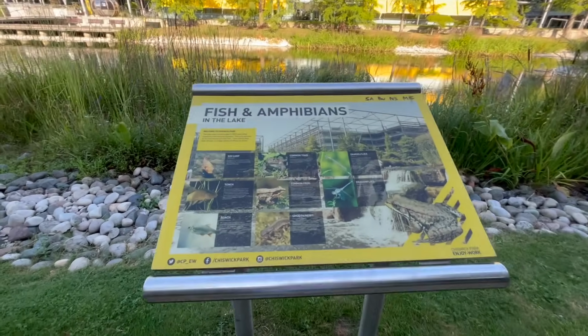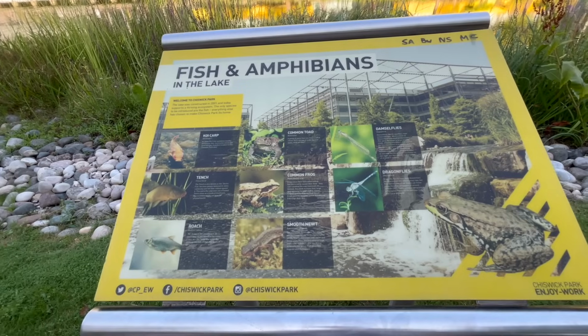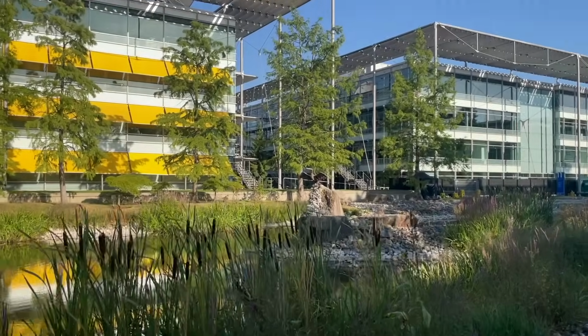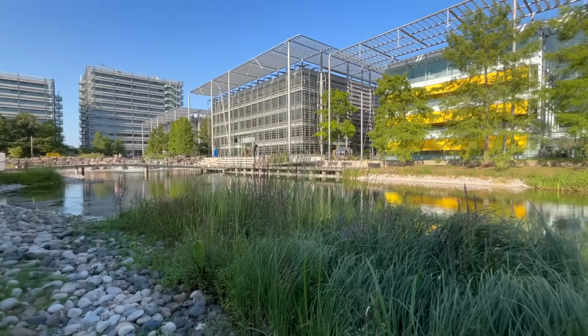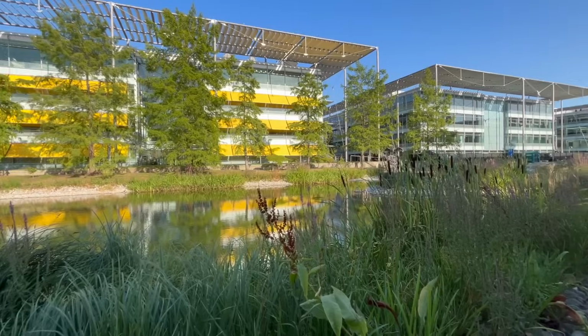Well, we've got a guide to the fish and amphibians in the lake. It says, welcome to Chiswick Park. The lake was constructed in 2001 and today supports a thriving ecosystem. The only species to be introduced are the fish. Everything else has chosen to make Chiswick Park its home.